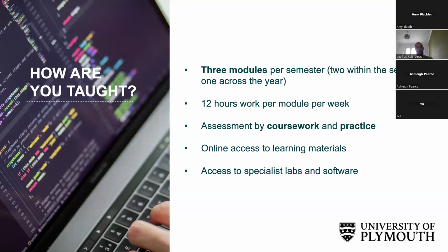There are no exams. We know that exams increase your stress levels, so assessment is done by coursework and practice, mainly by coursework.